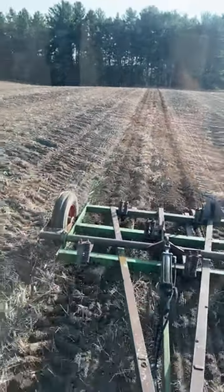Right now I'm going every other row. You can see the other rows in the strip that I need to do. So John Deere 4050. Again, that's what we're doing. And we're just trying to follow this as straight as we can.